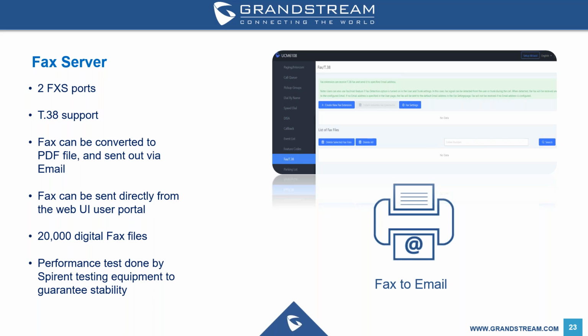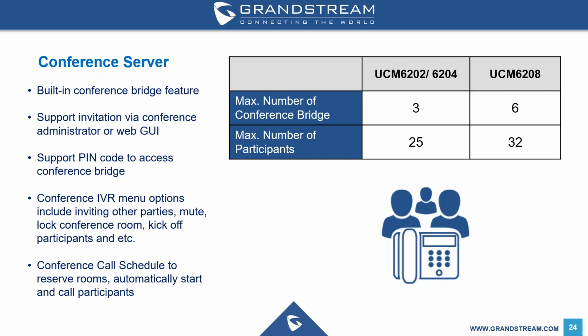And now, we also have an option that you can send faxes from your browser. As I explained before, you need to upload your PDF file and enter the phone number, and the UCM will convert it into regular fax.